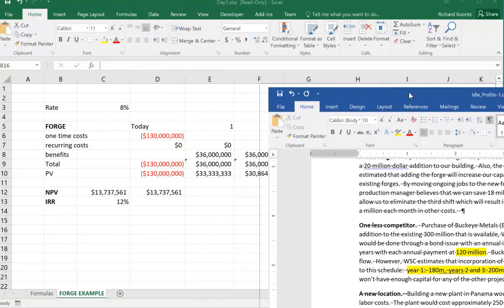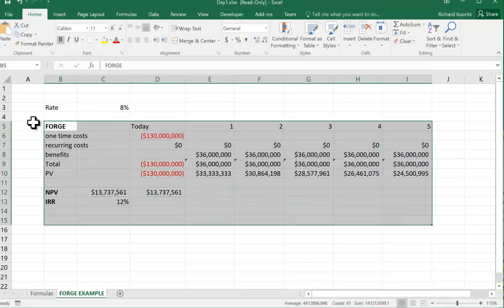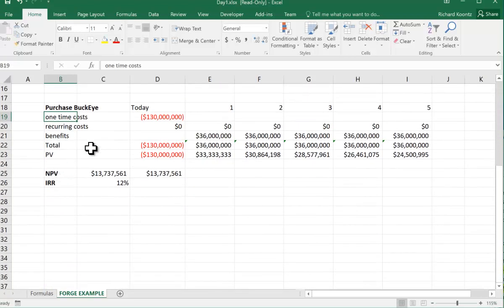I'm going to pull this out of the way for a second, and here we are on the spreadsheet. What I'm going to do is copy the Forge section. I'm just going to select from B5 all the way down to I15, right click, copy, and then paste it right below that. So here we go, paste, and this will be Purchase Buckeye. Now I need to fill in this section of the spreadsheet based on the numbers from the case.